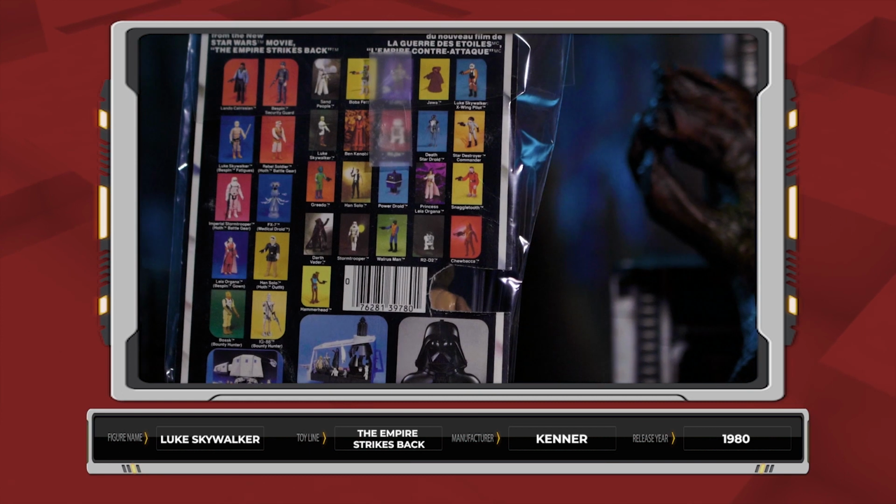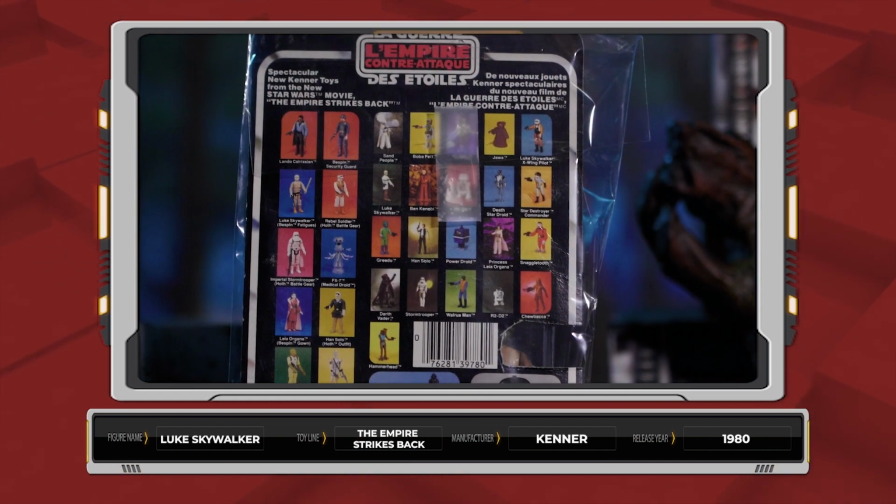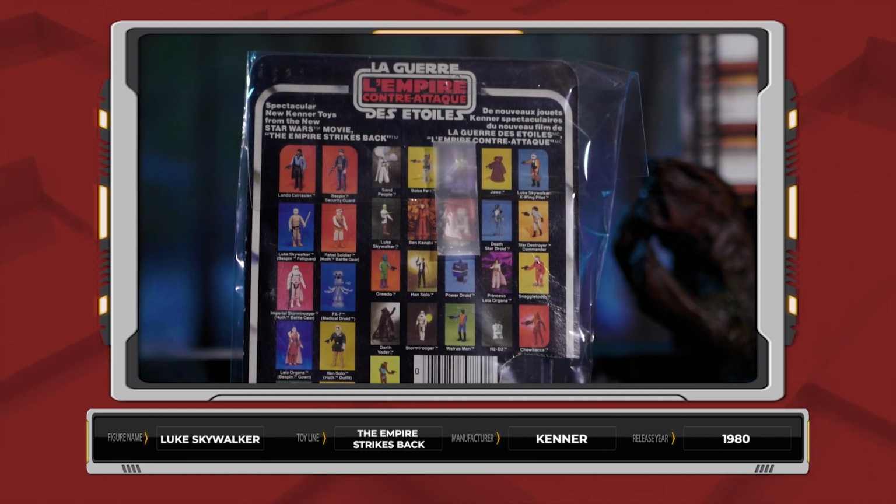This is such an iconic image, and again, the card back is almost just as important to me as the figure. We can see the original Kenner action figure photography. A big fan of this style where it's just one solid color and the figure just pops out of the color. I think that's just absolutely gorgeous. Some of the figures you can get in the Empire Wave. And yeah, Bespin Luke is just a treasure. This guy is in one of my display cases and he'll be there forever.